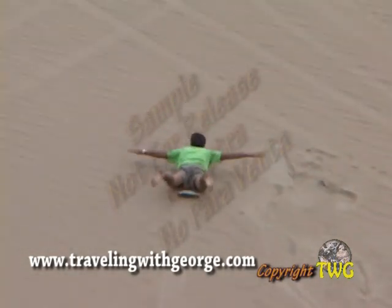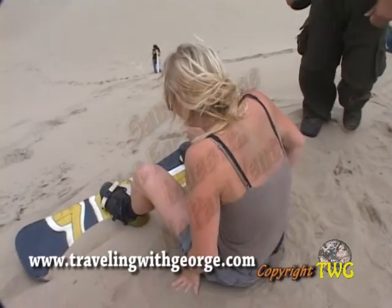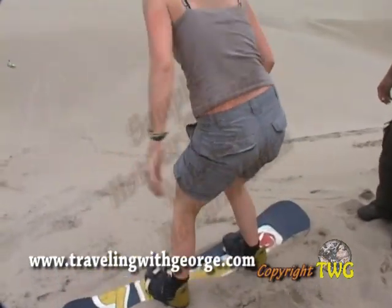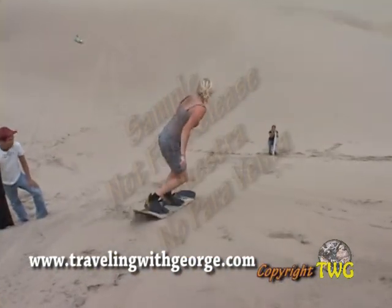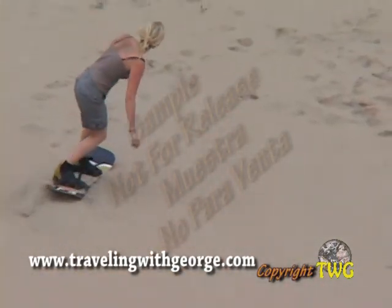From all ages and all styles, this is really a fun place to visit. It's just outside of Ica. There are great restaurants at the Oasis, which we'll soon be getting to, and this was just a really, really fun day.